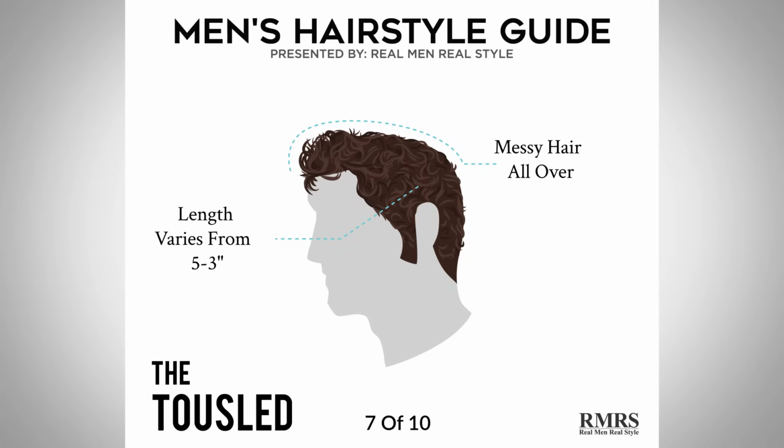About 2 to 4 inches on top, a little bit shorter on the sides. Again, a very artistic look here.